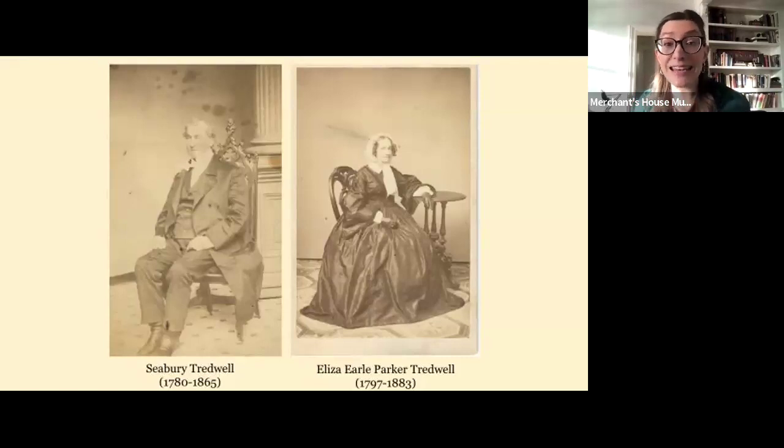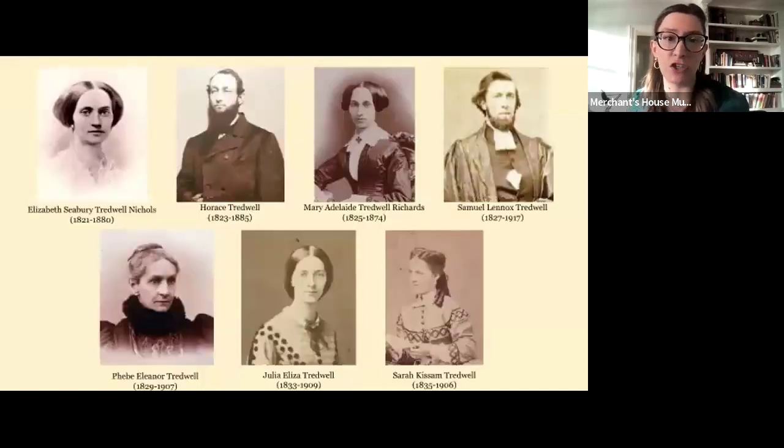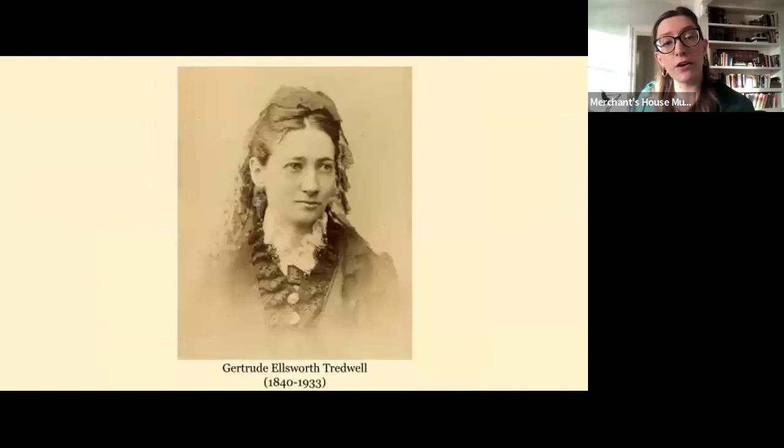Seabury and Eliza paid $18,000 for the Merchant's House in 1835, and they moved in with their then 7 children. The oldest, Elizabeth, was a teenager, and the youngest, Sarah, was under a year old. 5 years later, in 1840, Eliza gave birth to the couple's 8th and final child, a daughter named Gertrude. Gertrude was born in the Merchant's House, and she lived there her entire life.